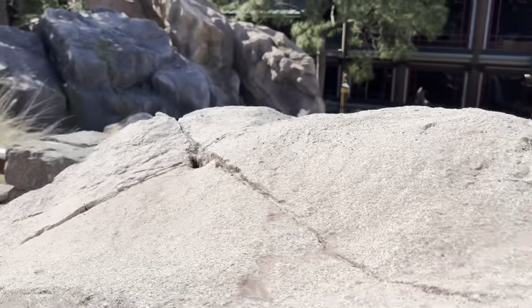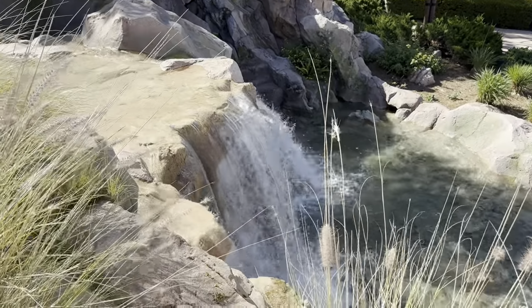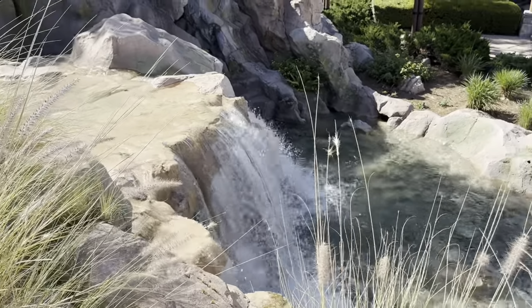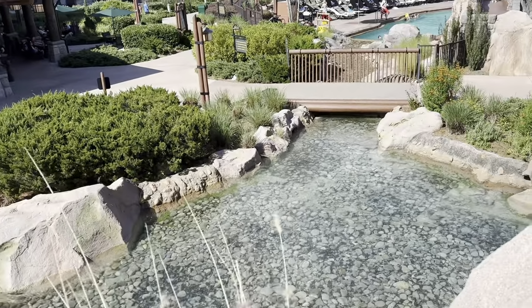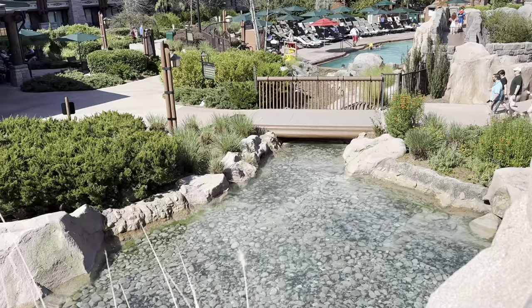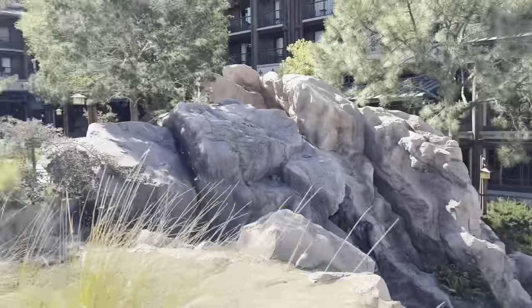Now, through the reflection, you can see the waterfalls, but let me see if I can get a better view of them. Hold on. There's a fall over here. And there's the fall. So that's the water that comes from the inside. It comes down, goes in the falls, goes all the way through, and it goes into the pool. Wow.